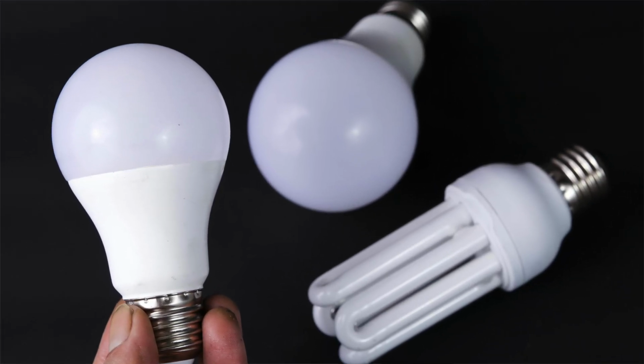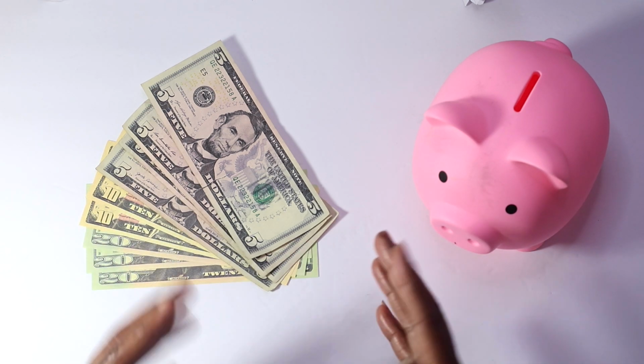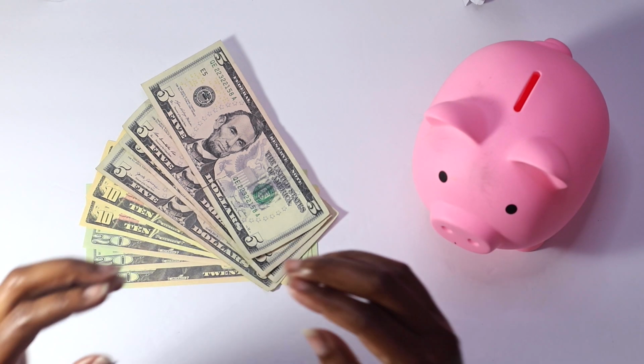This helps by reducing the amount of electricity that they use to produce light. Plus, it's much easier on your eyes. I personally get migraines with regular traditional lighting, which is much harsher and produces extra heat.